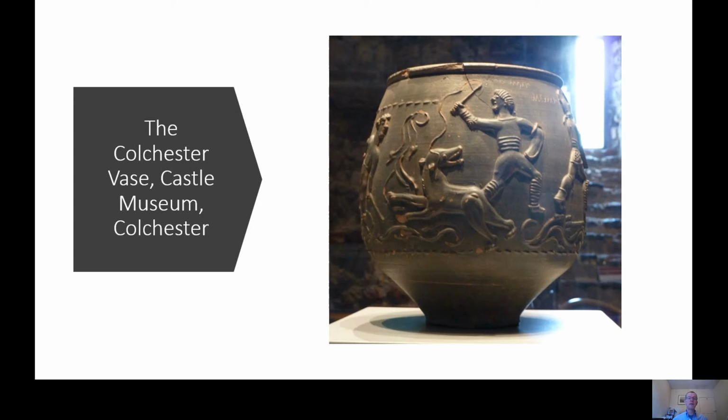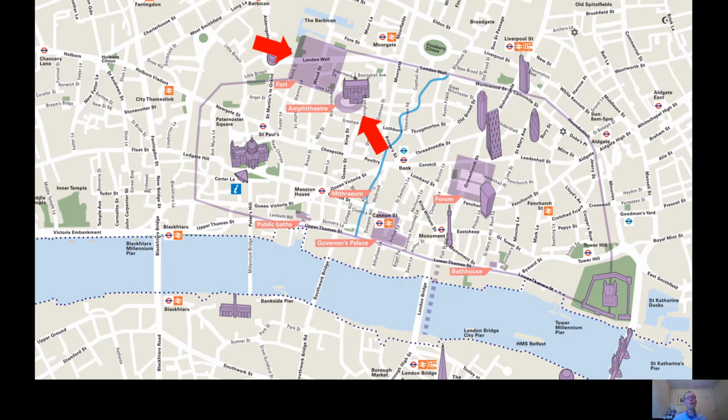And we know that there tended to be a programme of events for the games. It was a big day, and in the morning you would have the wild animal hunts. Lunchtime was reserved for executions, but it's the afternoon that you really wanted to be there, because during the afternoon you would have the gladiators appearing. But London's Roman Amphitheatre, we think, probably also had a secondary use.